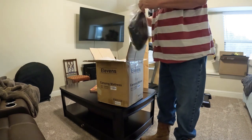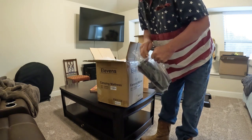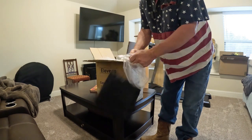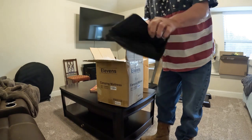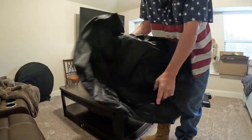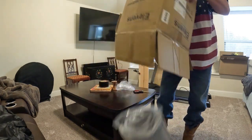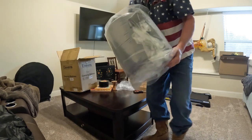Oh, now this is cool. If this is what I think it is, this is cool. Plastic, plastic, lots of plastic. It is indeed what I thought it was. It is a carry bag. Most handy. So here's our mattress. We gotta inflate it.